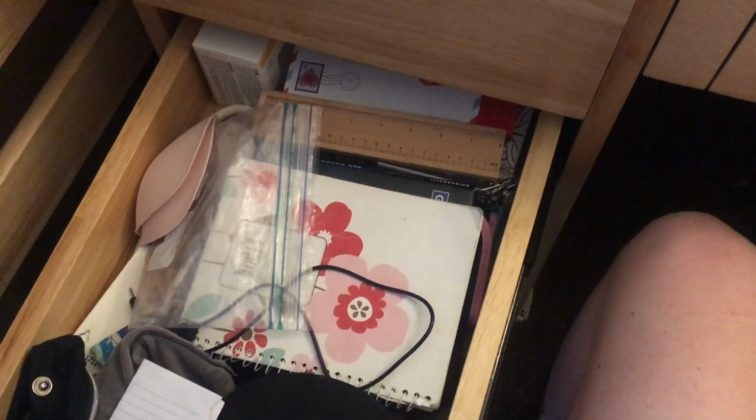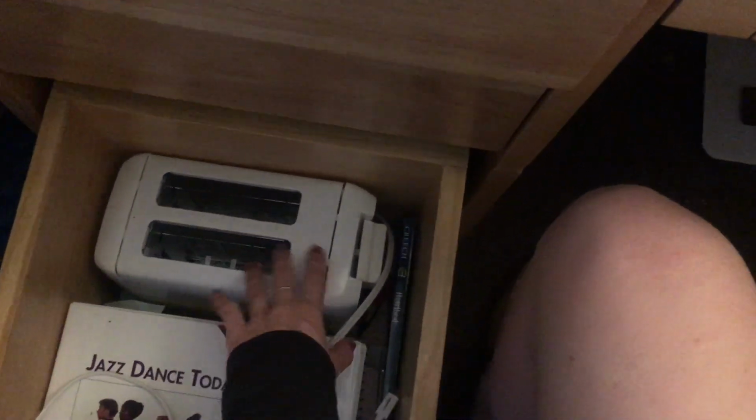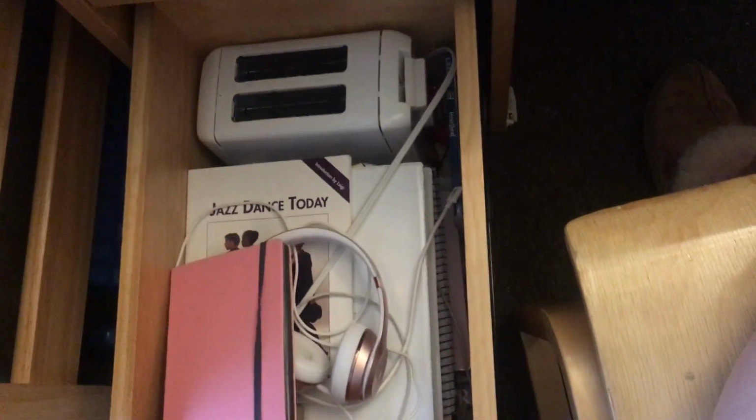And then in my second drawer, it's totally random. I've got some electronics, some little art supplies and notebooks in there. I don't use much of this stuff. In my bottom drawer, I have a lot of my headphones, random things. I keep all my textbooks in there and my toaster, which I am technically not supposed to have, but gotta have my bagels.